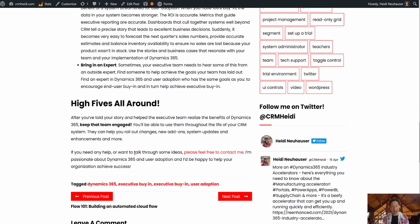So keep your team intact and have meetings, quarterly, monthly, whatever makes sense. Pick a cadence that works. These are the people who are now going to help guide any additional changes, enhancements, updates, projects, anything you're going to have that touches that Dynamics 365 system. And you've just created an environment that really encourages user adoption and involves your management team, which is a hard tightrope to balance. So congratulations.